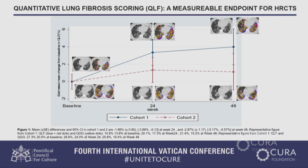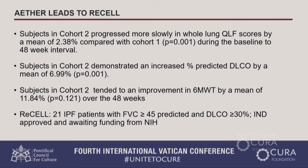Why is this so important? Because this is the cascade. Just like we spent a lot of time yesterday talking about how does it all start, this all starts as an inflammatory pathway. So it becomes very important to attack from the beginning. So in conclusion then, subjects in cohort 2 progressed more slowly. These are quantitative lung fibrosis scores that I just showed you in the prior slides. A mean of 2.38% seems small, but it's huge in the lung.